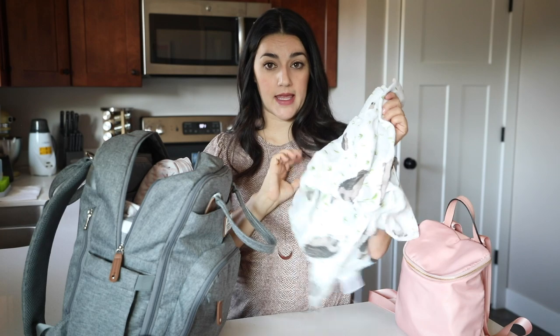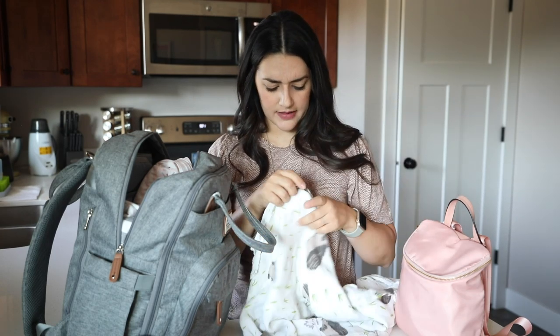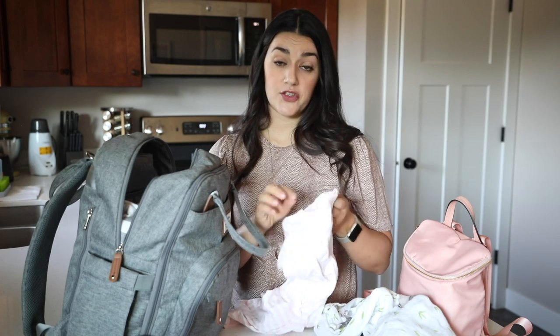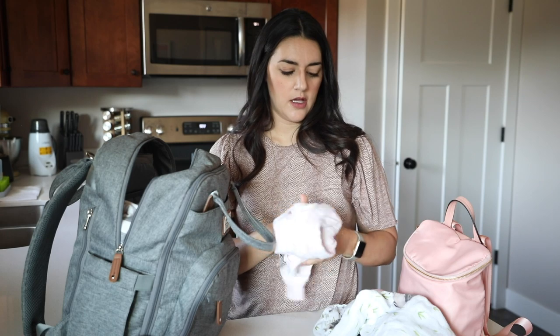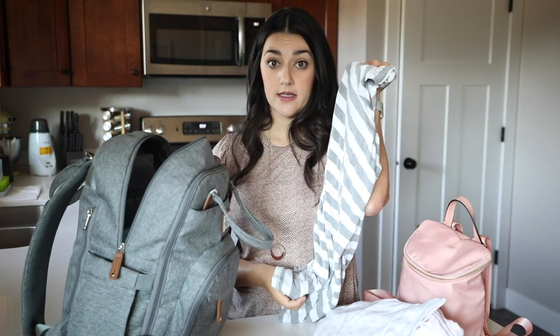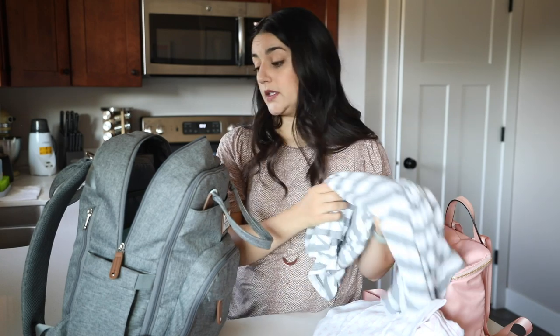So at the top, I have a blanket, I think it's the Little Unicorn brand. Yeah, Little Unicorn brand. It has cute little hedgehogs on it. I love that one. I usually keep a pajama outfit in here, a little sleeper. And then I've got another Burt's Bees burp cloth, her car seat cover, as well as a nursing cover. That's really nice to have.